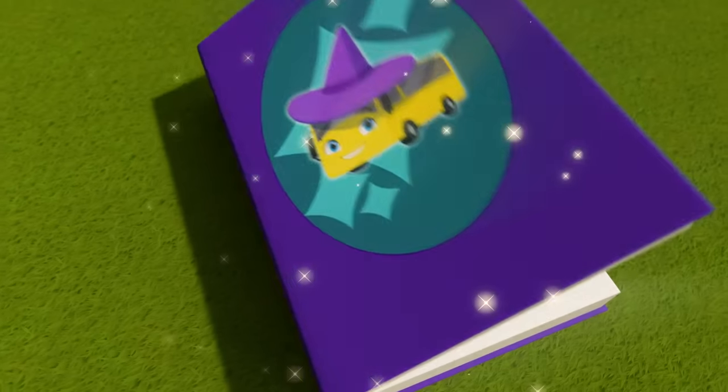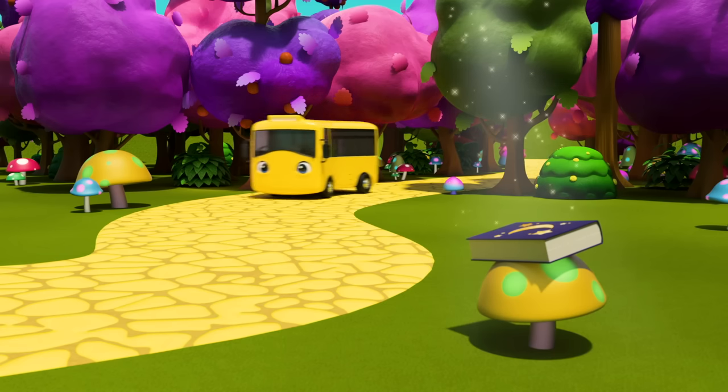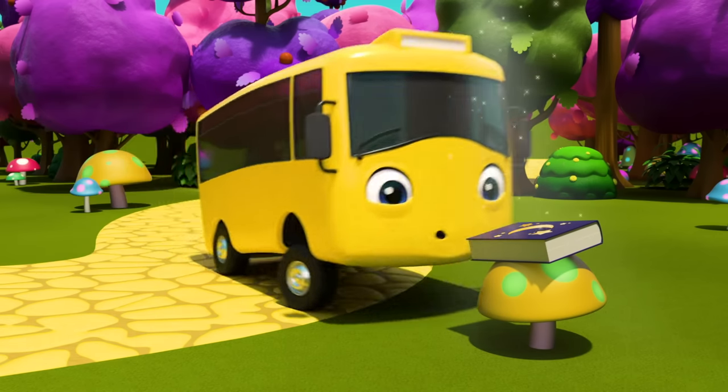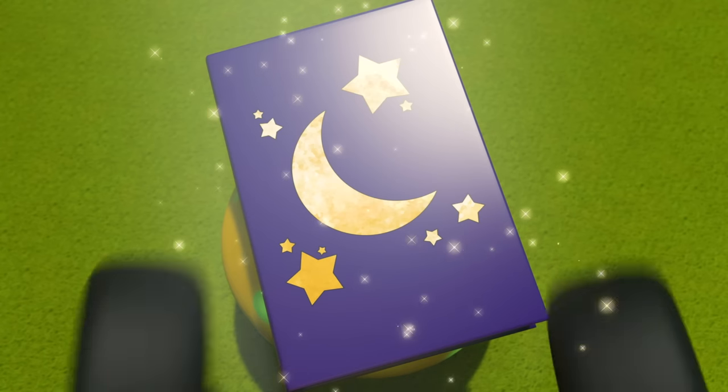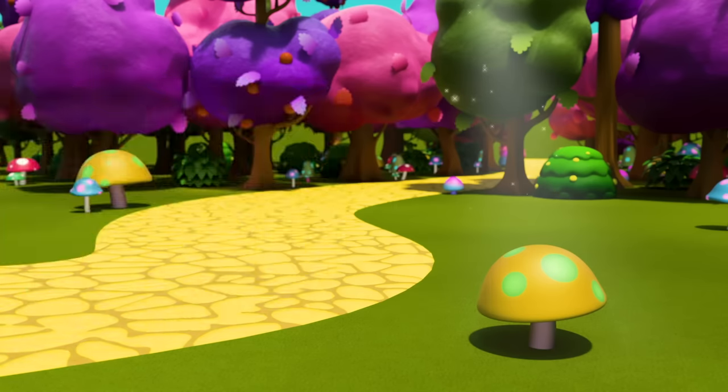Gather round and hear the fairy tale of Buster the Wizard. There's Buster the Bus. Looks like he's driving through the enchanted forest. But wait, what's this by the road? I think it's a spell book. Wow, Buster can use that to do magic.